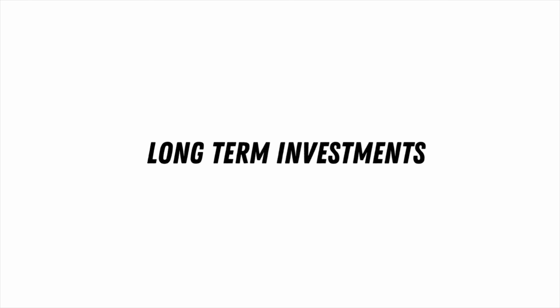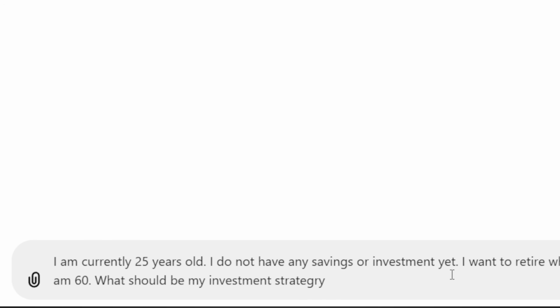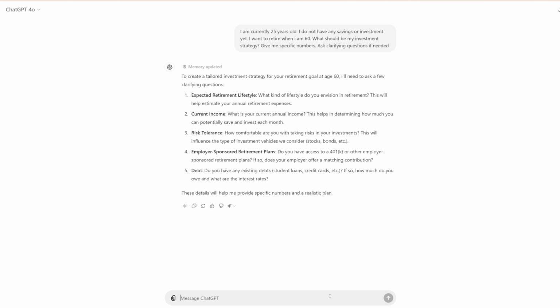Okay, let's move on. So far, we saw how we can improve and save on our short-term finances using ChatGPT. But you can also use ChatGPT for your long-term finances as well. Let me show you. I'm asking ChatGPT what my investment strategy should be given my current situation. It's asking for some more specific details.